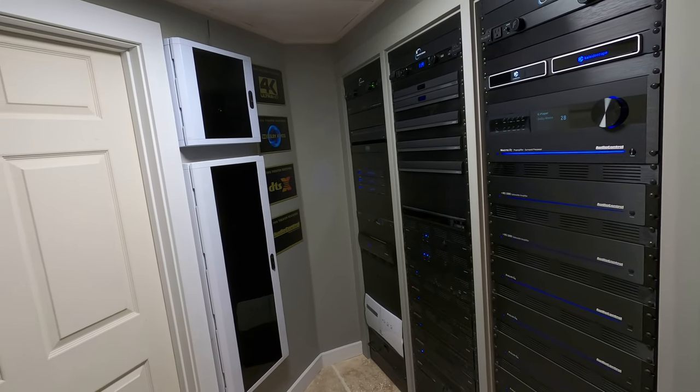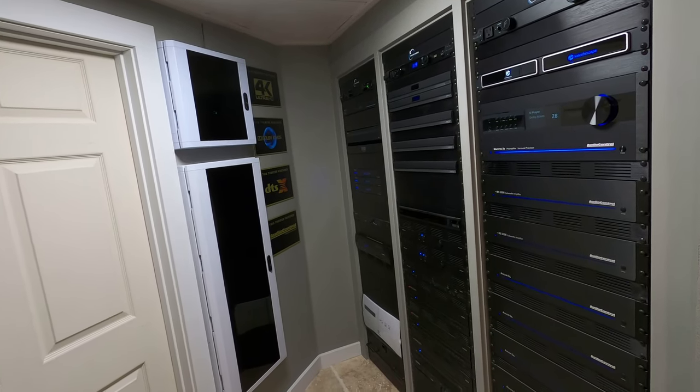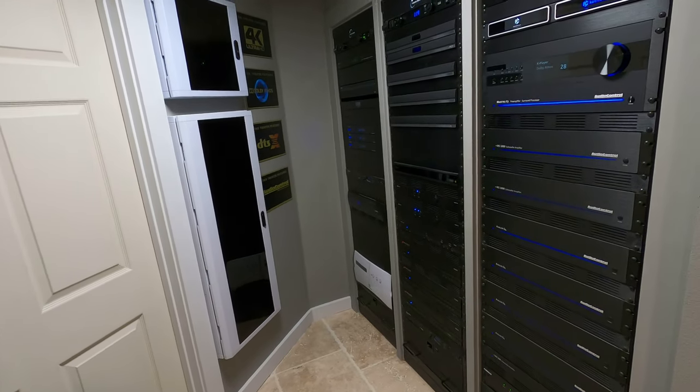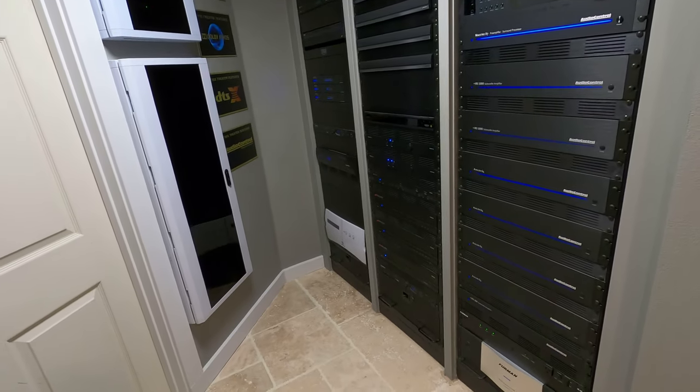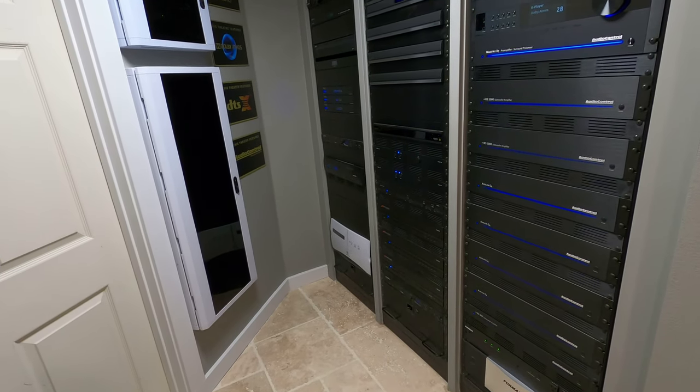We got a Panamax sequential. So that's one of their Pro 20s, one of their Pro 15 amps. Battery backup for the cameras and network. On the very bottom, Kaleidescape M700. That's what does the movie server.